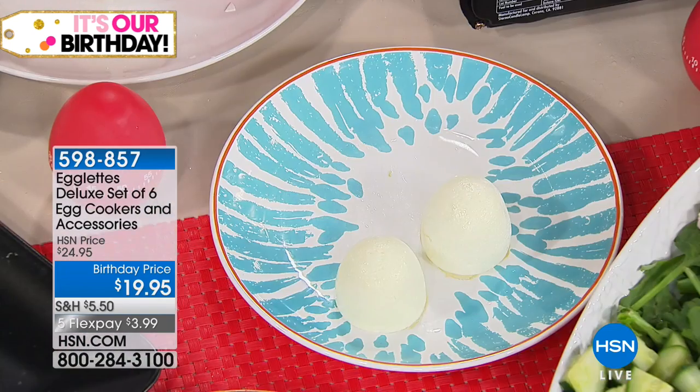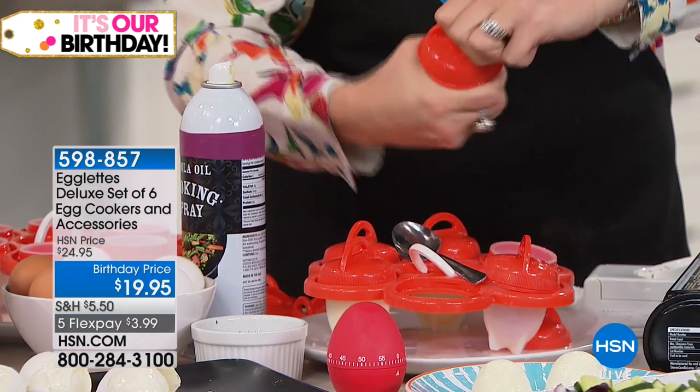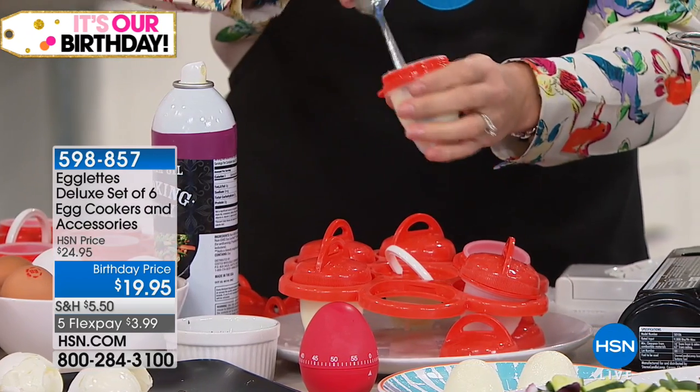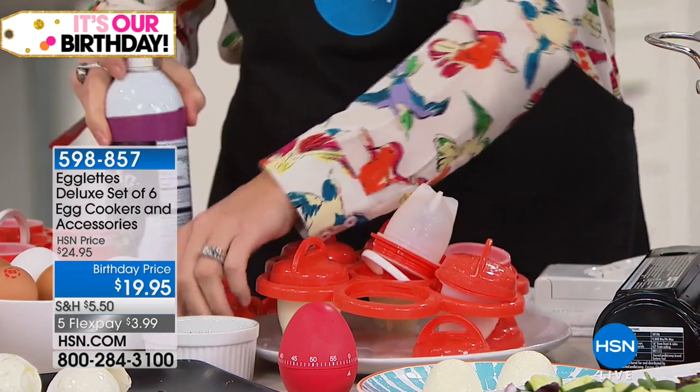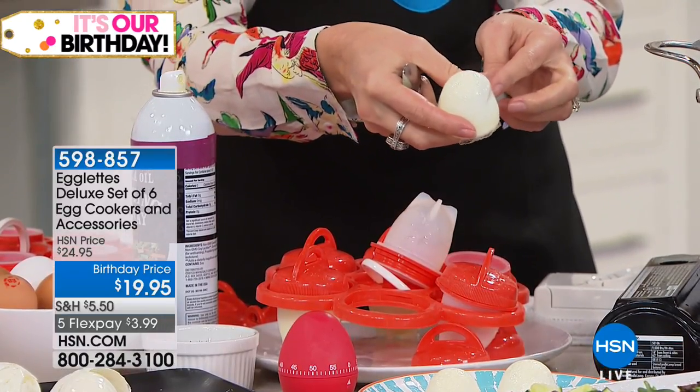So it's non-stick, and I always recommend doing a little spray before you pop your egg in there. Makes it easy to slide out, like you're seeing happening here. And then all you do, and you can even store in these. So if you want to keep these in the refrigerator just like this, there goes my egg. Look at how perfect. 70 calories, 7 grams of protein. Talk about the best snack.